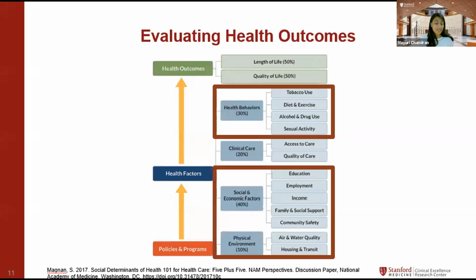We might have a more significant impact on health if we consider some broader social factors. Understanding this diagram is what's motivated me to pursue a PhD in sociology after residency. And my goal is to strengthen the connection between medicine and social science in order to have a broad impact on health.